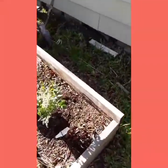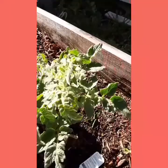And this is the tomato plant that I was talking about earlier. Looking all sad.